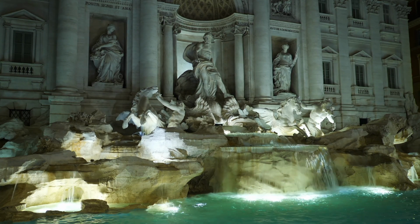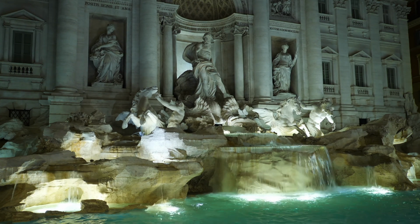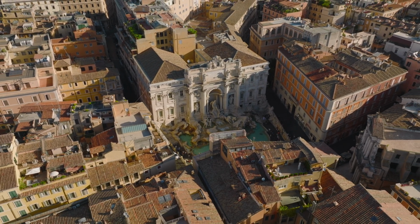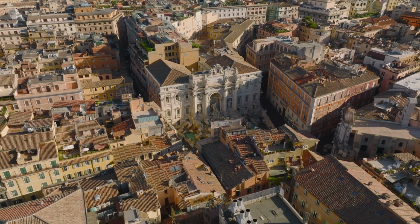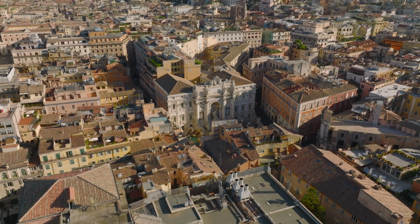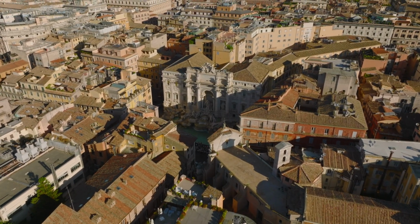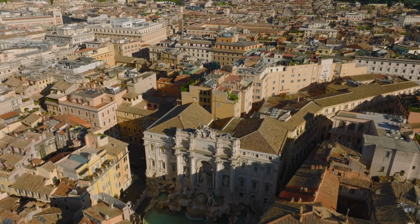This beautiful fountain was finished 30 years later in 1762 by Giuseppe Pannini, and it has become a popular destination for tourists from around the world. Standing 26.3 meters or 86 feet high and 49.15 meters or 161.3 feet wide, it is the largest Baroque fountain in the city and one of the most famous fountains in the world. The fountain is located in the heart of the city, and its stunning architecture makes it one of the most photographed sites in Rome.